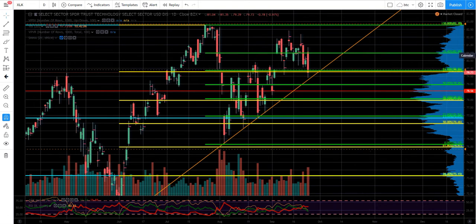Anyway, so looking for a breakback over 80 here in the XLK to push it higher. Again, a lot of volume below price. Yearly point of control housed in there as well. Uptrend. A lot of good things for this ETF. Break over 80 to test back into that 81 area.